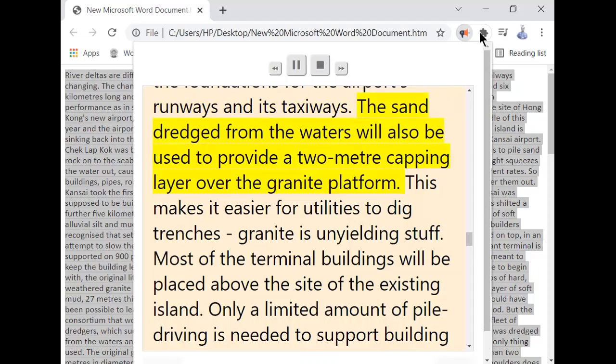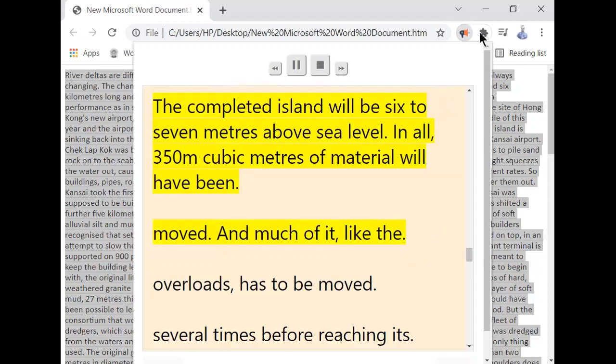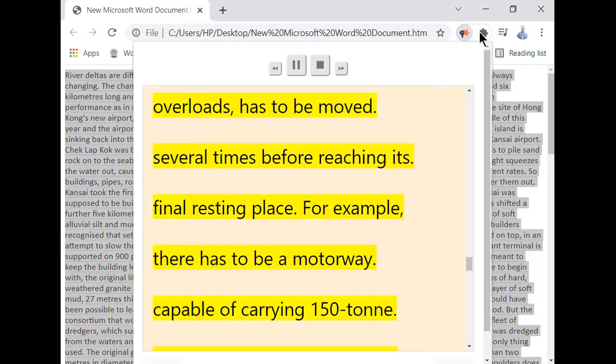The sand dredged from the waters will also be used to provide a 2-meter capping layer over the granite platform. This makes it easier for utilities to dig trenches. Granite is unyielding stuff. Most of the terminal buildings will be placed above the side of the existing island. Only a limited amount of pile driving is needed to support building foundations above softer areas. The completed island will be 6 to 7 meters above sea level. In all, 350 million cubic meters of material will have been moved, and much of it, like the overburden, has to be moved several times before reaching its final resting place.